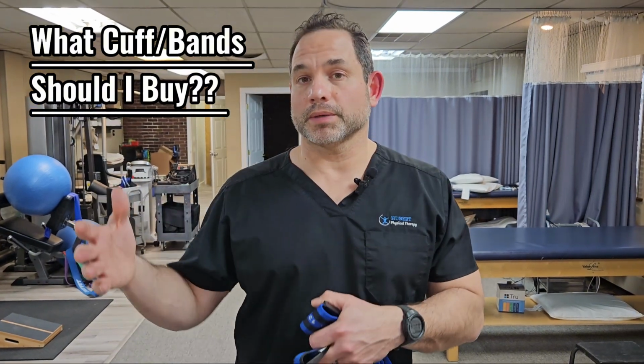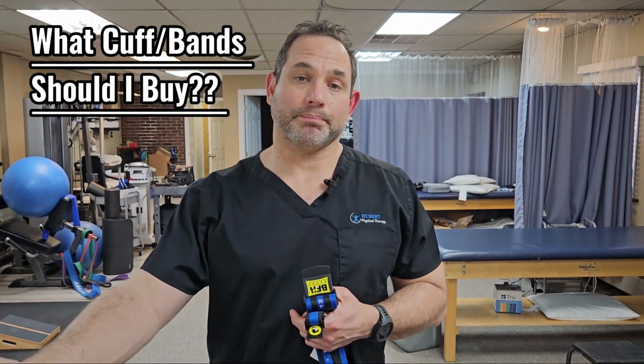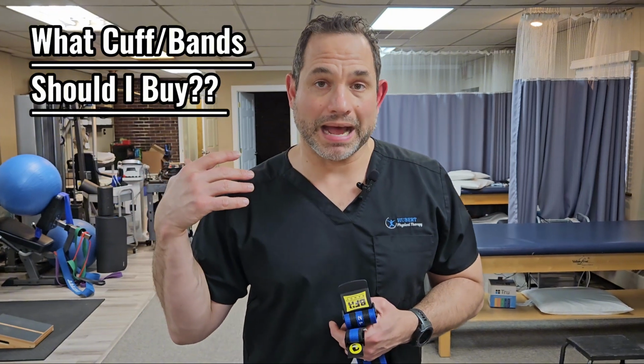You don't want to use something that's going to totally stop blood flow. That is not a safe situation. We're not trying to create a tourniquet. We're just trying to reduce the amount of blood going into the limb and not using so much pressure that the muscle can't pump the extra blood back out.